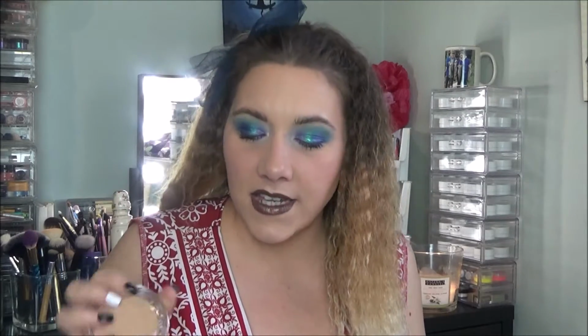I do like it, but it is way heavier and sinks into my fine lines way more than the Huda Beauty stick foundation. I think I like that a little bit better, but I'm going to keep using this week, and I am going to review this. It's so hot right now, but my review probably won't be out until the beginning of next week. So if you're interested in that, let me know. You know, I will put a hop on that.